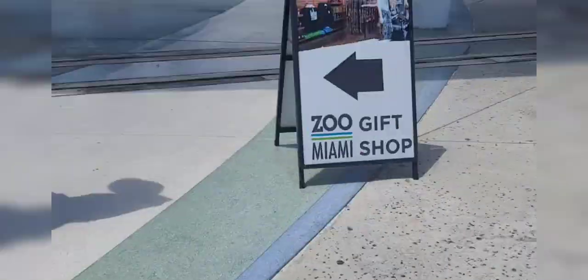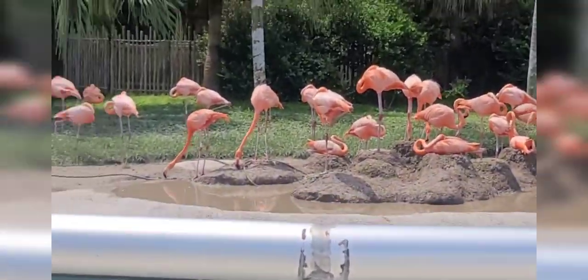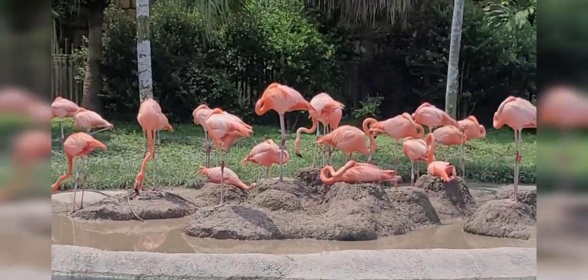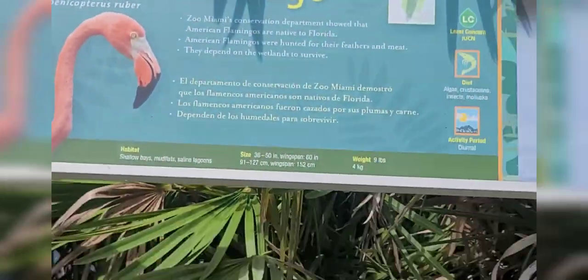Zoo Gift Miami Shop. Welcome. Okay, the first one, we're gonna look at the flamingos. Look, so here are the flamingos. These are the flamingos. Right here, see? American flamingo. There we go. Thank you. Bye.